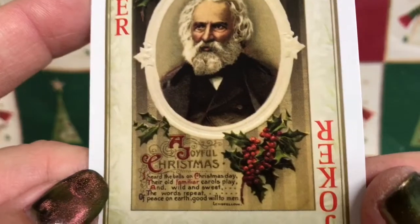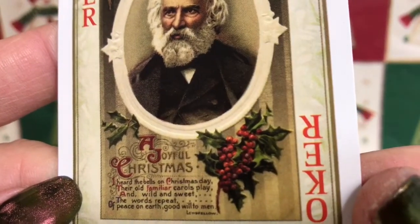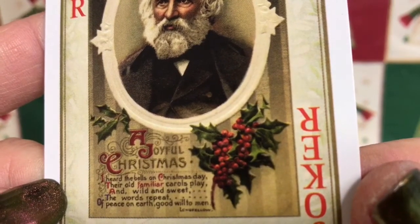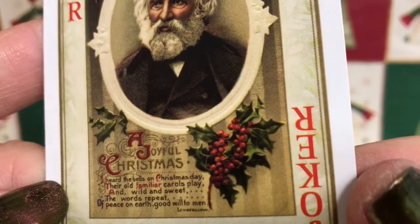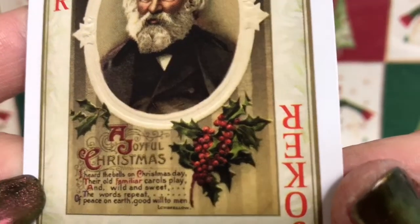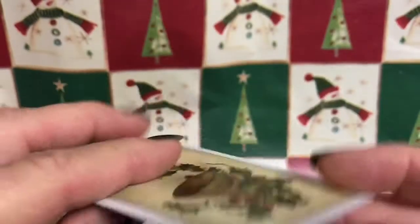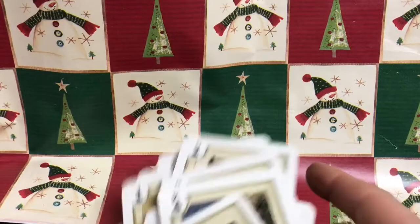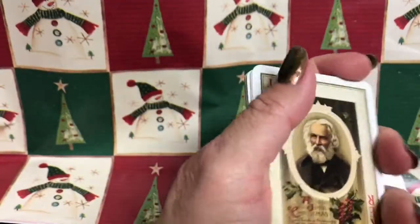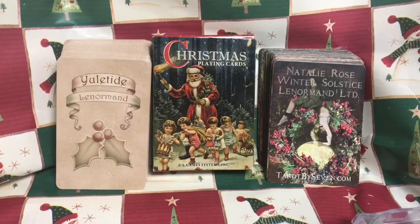Here is A Joyful Christmas, a verse from Longfellow. I heard the bells on Christmas Day, their old familiar carols play, and wild and sweet the words repeat of peace on earth, goodwill to men. So there you have it. Very nice deck of Christmas cards. And now we'll get out the Lenormand cards and let you see those. Back in a flash. All right, I'm back.